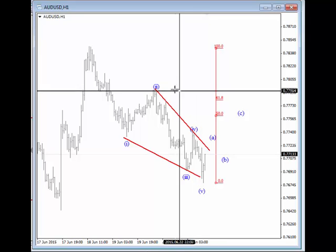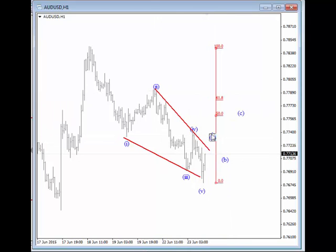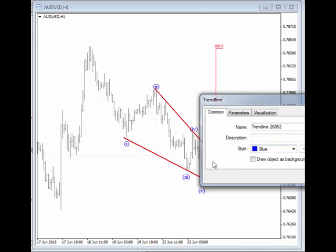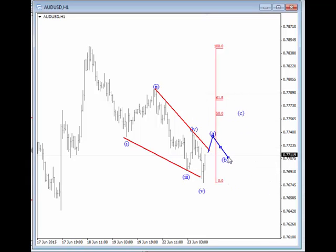So I would not be surprised to see this level tested if we are really now headed higher within a 3-wave rally. Okay, so I would be looking for something like this, with wave A, wave B, wave C, and then a reversal down from around 61.8.